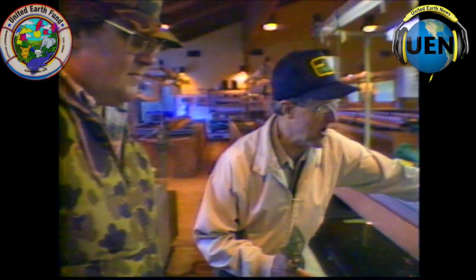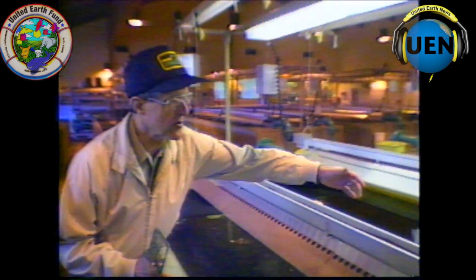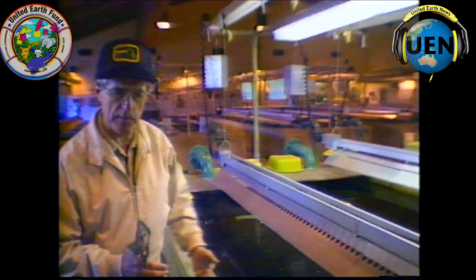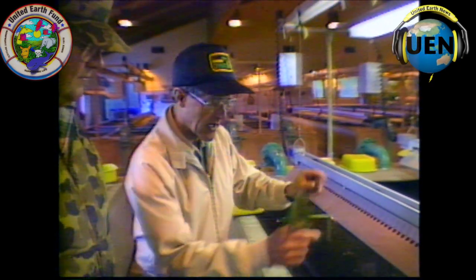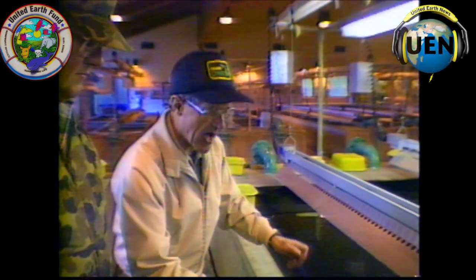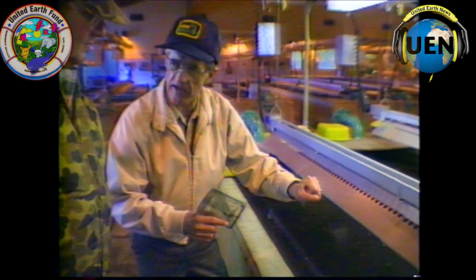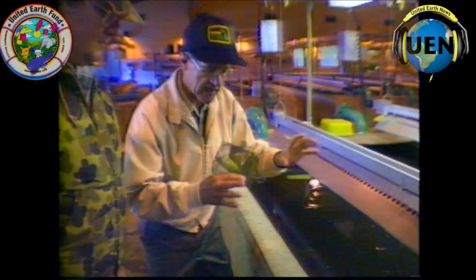These are the feeders right here, and we're able to, with the automatic timer devices, trip the food and drop it on them about every 10 minutes. And with that food dropping constantly on them, they'll react to it and go and attack it, thinking it's a little live piece of food going down there. Then they get used to it.